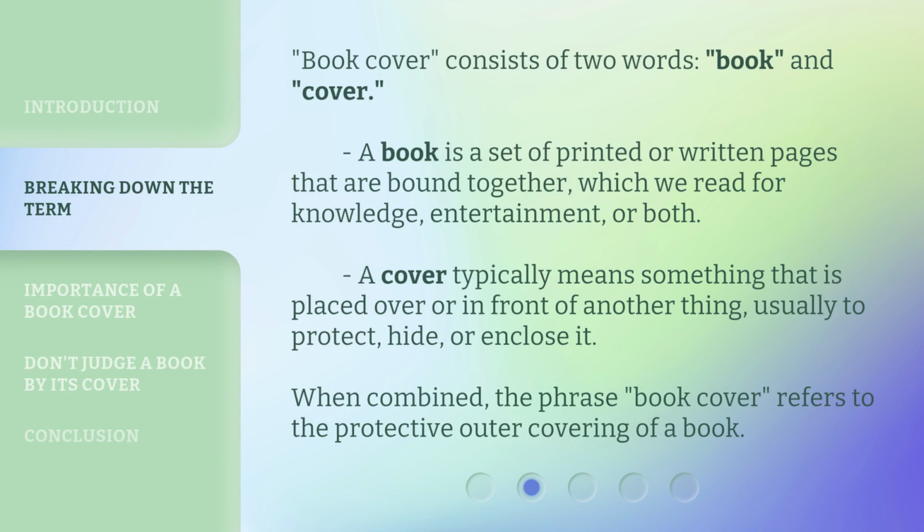Book cover consists of two words, book and cover. A book is a set of printed or written pages that are bound together, which we read for knowledge, entertainment, or both. A cover typically means something that is placed over or in front of another thing, usually to protect, hide, or enclose it. When combined, the phrase book cover refers to the protective outer covering of a book.